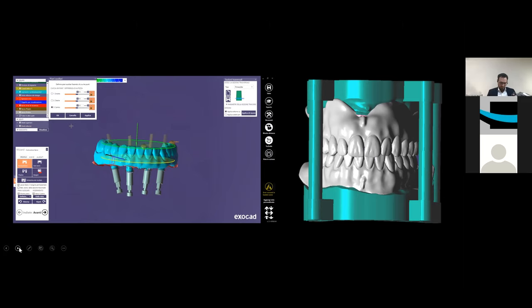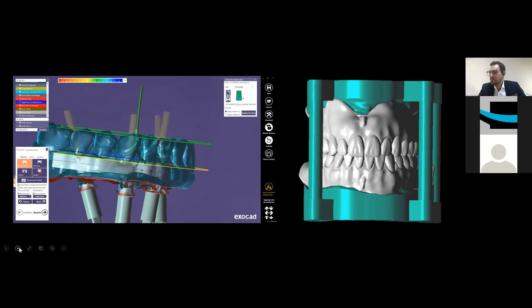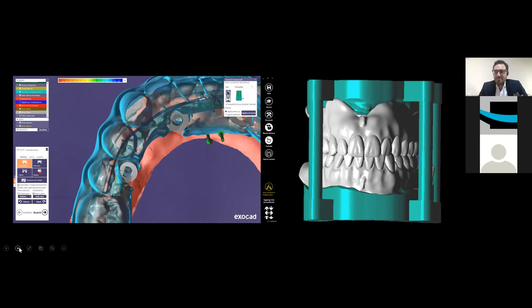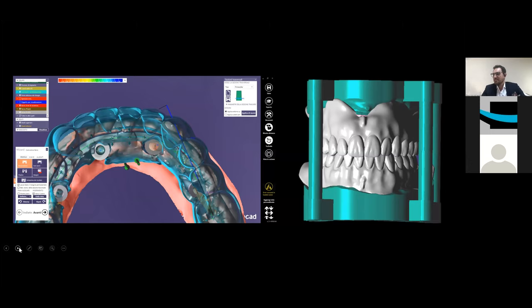And now Luca Lavorgna puts the implants in the right position, because if you have the final volume, you can use guided surgery in the best manner. So you have the right position of the implant inside the volume, and the prosthetic part is perfectly inside the final volume. This is very, very important. And I think it's a big mistake not to have this information during our workflow.